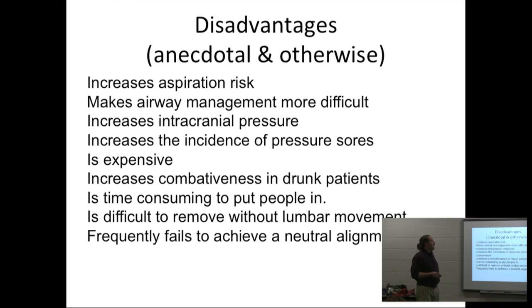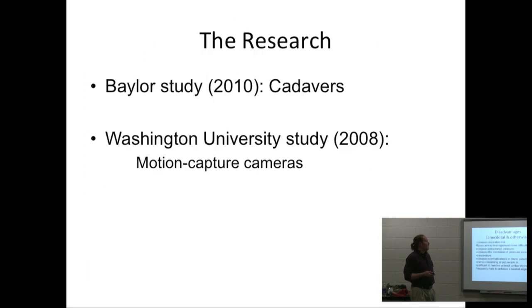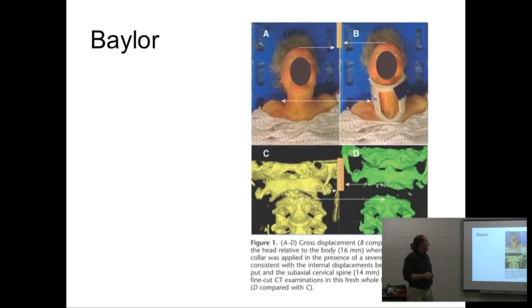So there are a lot of concerns with C-spine stabilization, and people are doing research to figure out, is this really the most effective thing? Is this really what we need to be doing? So at Baylor University, they used cadavers to look at some interesting things. And then at Washington University in St. Louis, they did some motion capture studies. And I'll talk about this in a little bit. Well, let's look at the Baylor study here first.